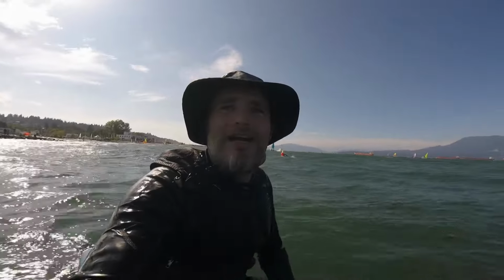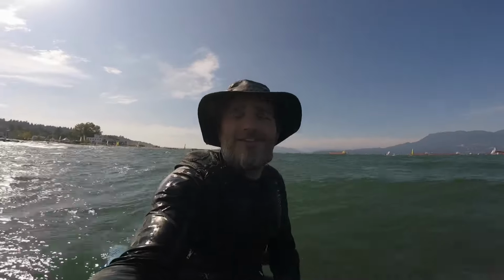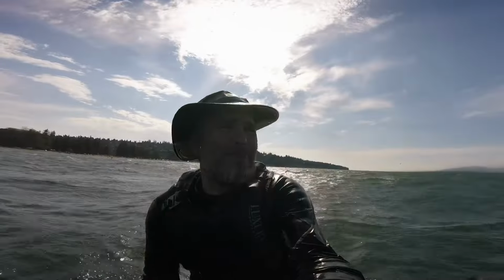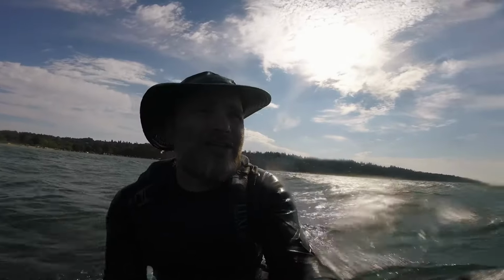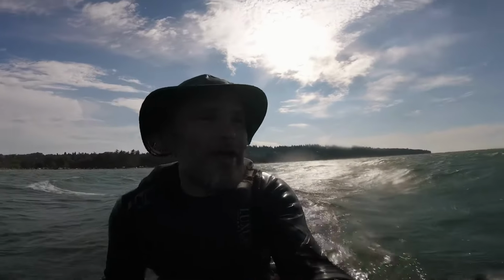Through the target zone for the downwinder dock starts, and the swell in here is really good. 20 knots at least, gusting higher and kind of swirly and kind of crazy. It's a lot to handle with the 5 meter and the big board.